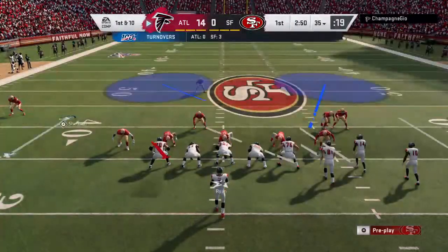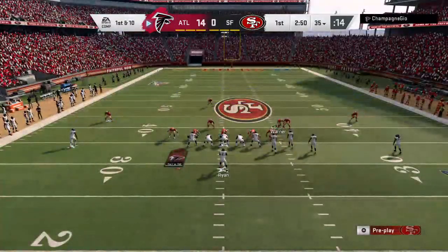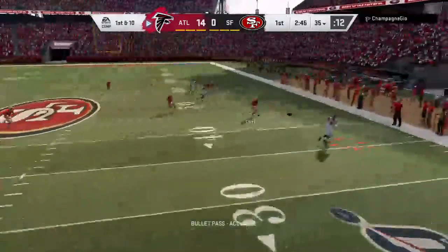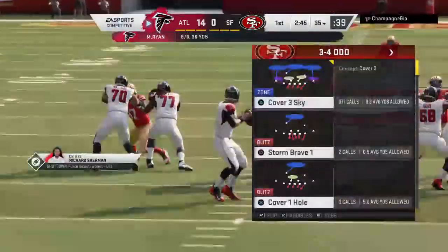About set to begin their next drive, the Falcons offense at the line. They've got things going their way early. 14-0 lead and the football. 1st and 10. Here's Ryan to throw. And finding the tight end Hooper. No gain there on the completion.